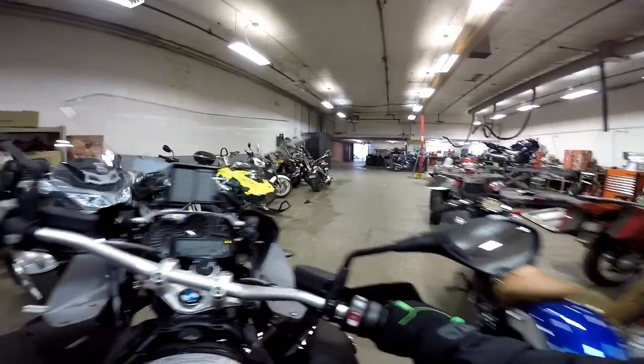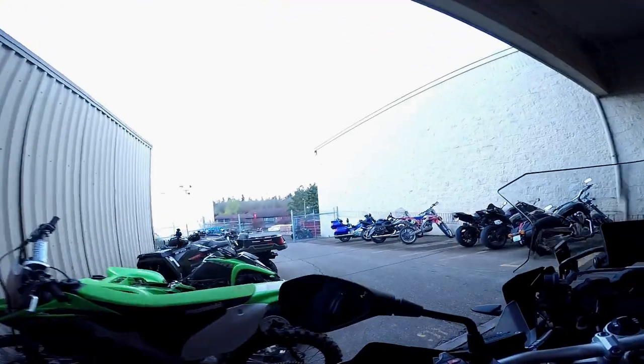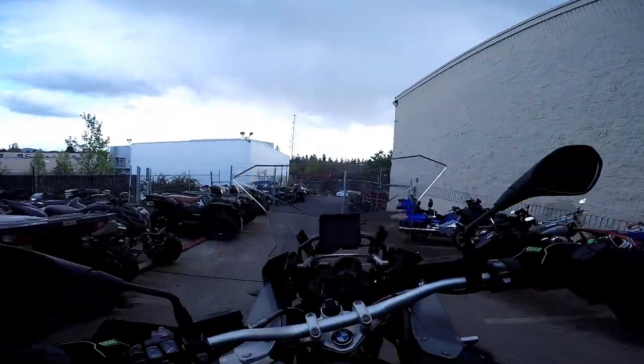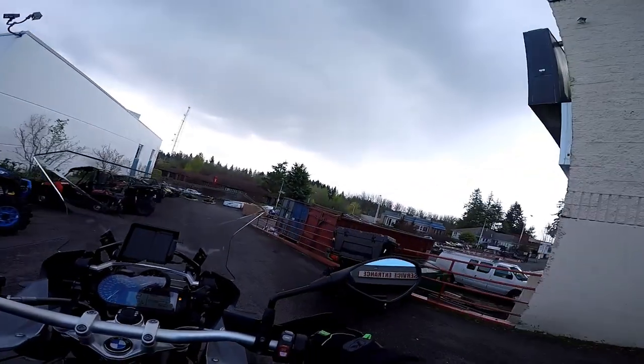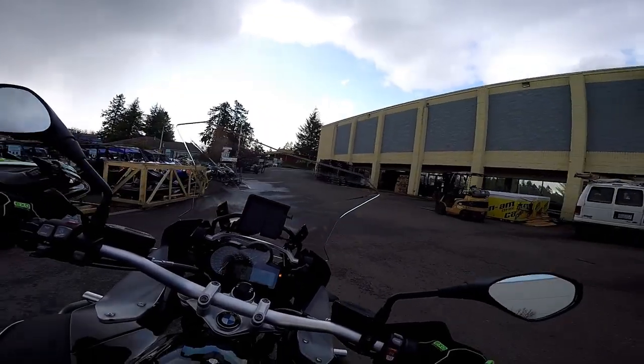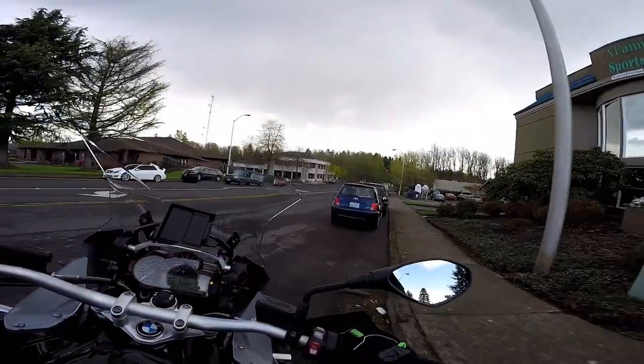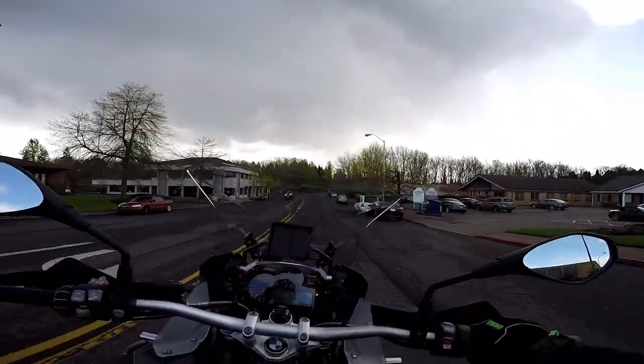And it finally dried up enough out there, which now it looks like it's about to rain. Take it for a little rip. This is a 2017 R1200GS Adventure, or GSA. Oh, please don't be raining. Oh, it's coming any second. We'll make it quick. Literally 2 minutes ago, the sun was up. Wow, it was beautiful sunshine a while ago. It was all that.